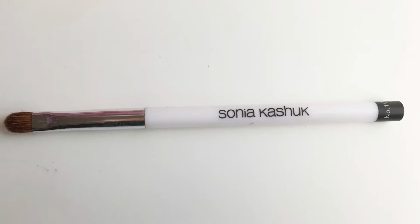I have one from Sonia Kashuk. This is the number 106. Cute little guy. These are available individually at like Target and stuff. This one is the perfect shape for applying shadow on the lid and packing shadow on the lid. The shape just picks up shadow really well, and it's perfect for applying in a fairly precise way, like hold it at an angle this way and just apply shadow. That way I can create a really nice gradient effect with it, and I really love this one.